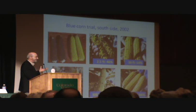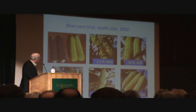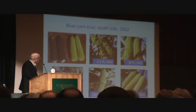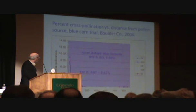And isn't this great? You can see your data right there. Just pull that up. So that was no surprise. We know that that's how corn operates. But then it drops off really quickly. So 14%, at 150 feet, less than 1%. 600 feet, very, very low rates of cross-pollination.